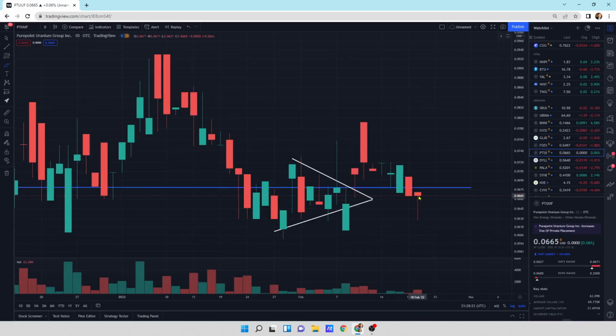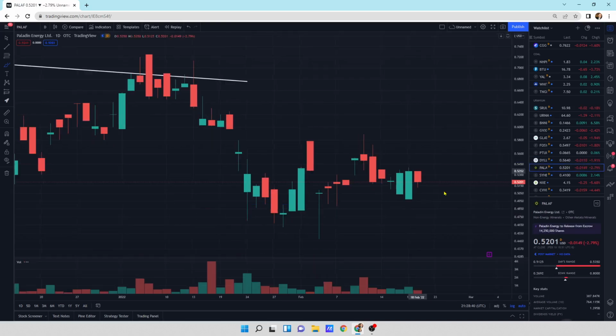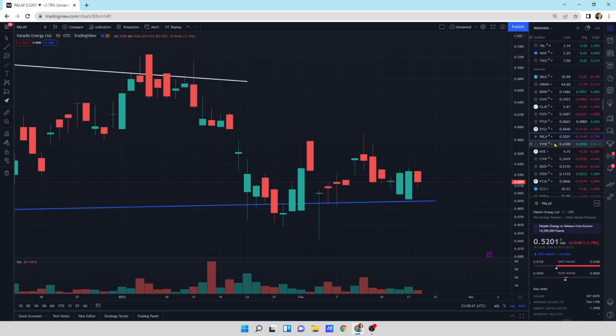Pure Point Uranium, this actually is a reversal hammer candlestick pattern to move on up, or at least go sideways to higher. We have another candlestick hammer pattern yesterday for Deep Yellow, small little down day today, but mainly just drifting sideways. So that's holding up. Paladin Energy's holding up by drifting sideways. Yeah, small down day today, but still doesn't look horrible.